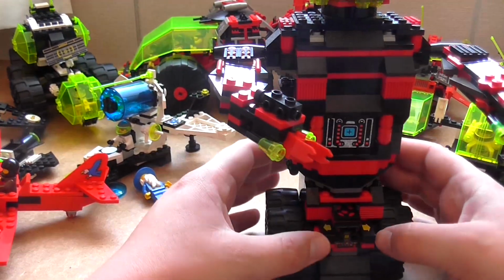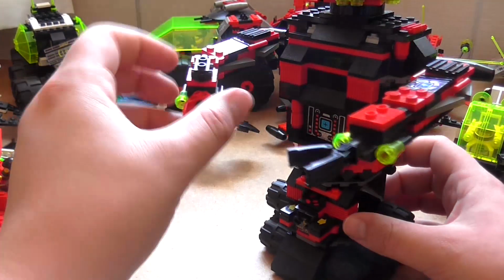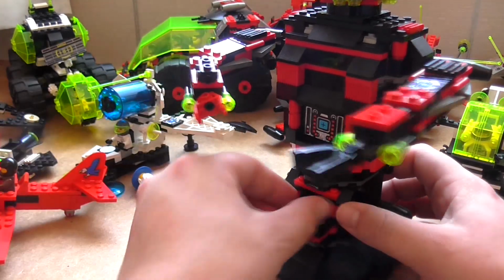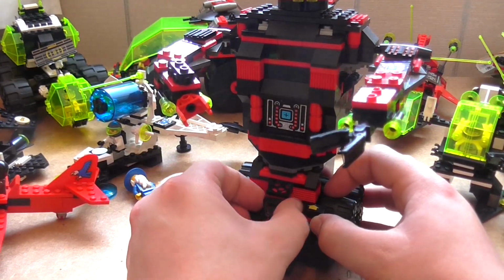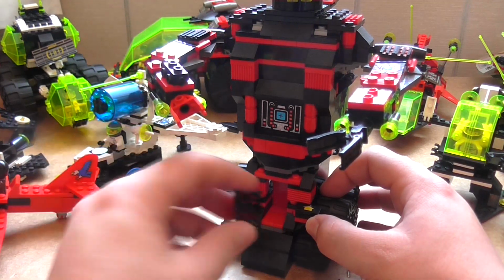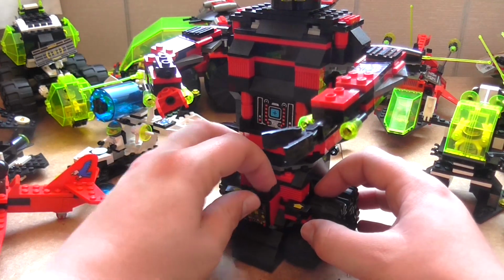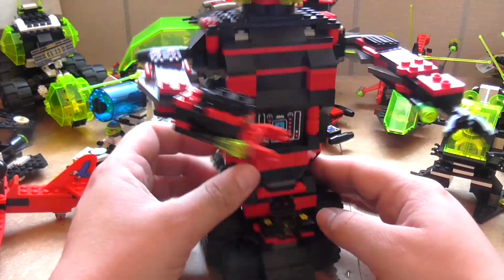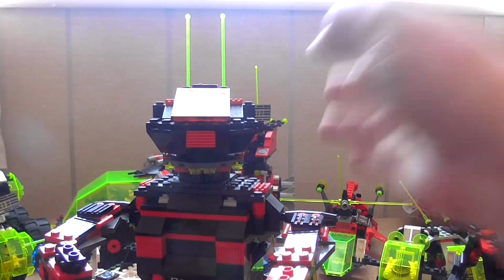Like this big robot, I think he again had a magnetic hand, but the magnet has long since been lost. And then you could open up this bit here and pull this out, and this had a magnet on top, and then you could store it away. I don't know what for. I don't know why it would need to store a box in its crotch area. Let's just shut that.